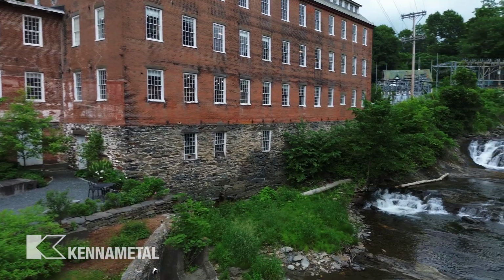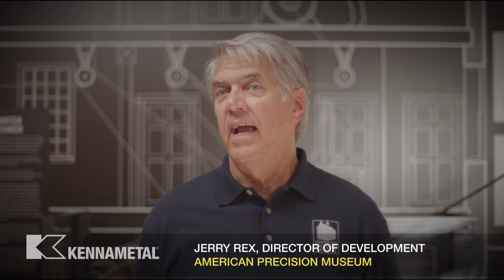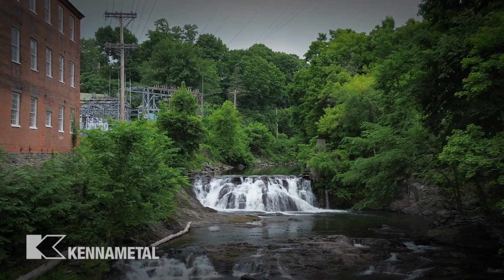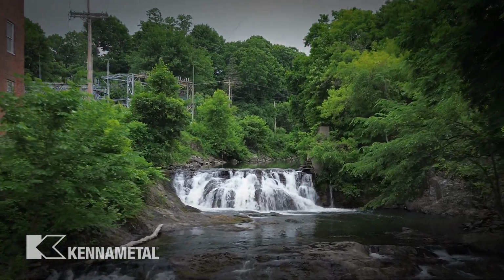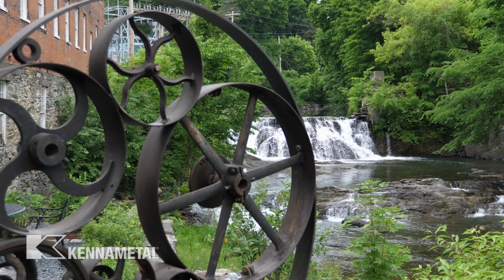The building that I'm standing in is one of what was 5 buildings at the peak, and it was constructed in 1846 and very purposefully next to the Mill Brook so that the water could naturally be used to power the equipment.